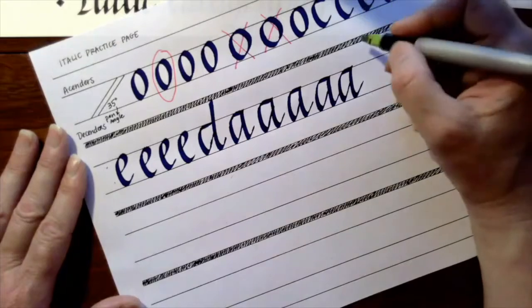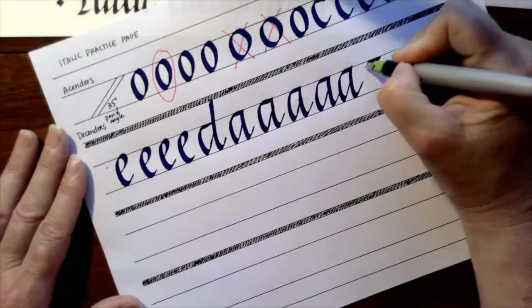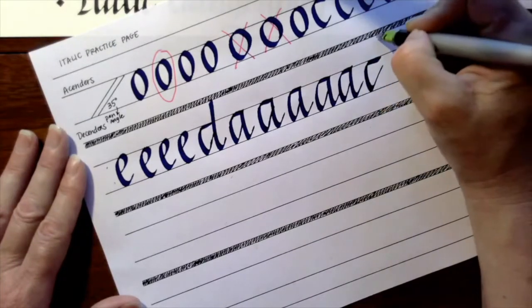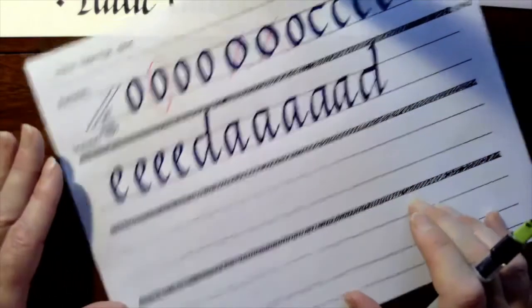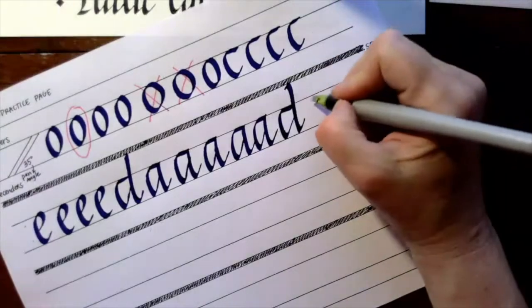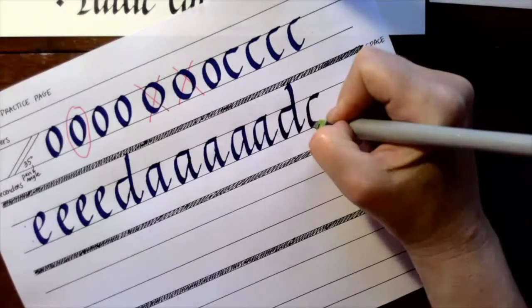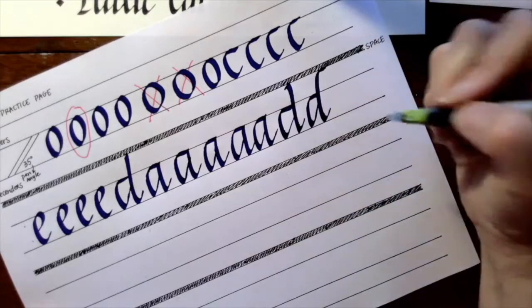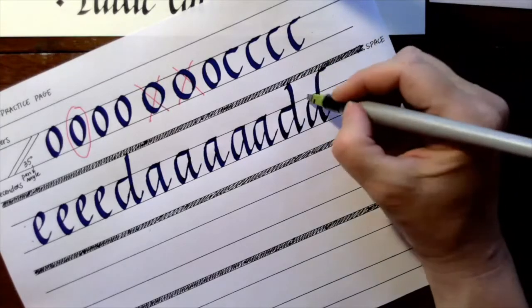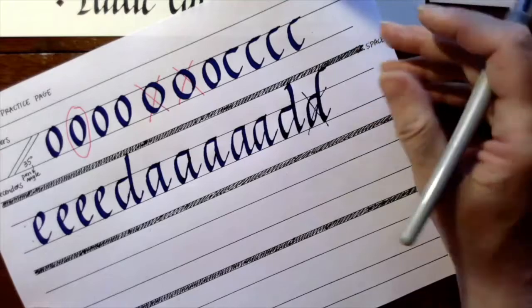So we did the D, but let's do it again. The D is just like the A, but you go up to the top and you come all the way down. D. That D was not very good. So even though I've been doing this a long time, I would probably say, I don't like that one at all.